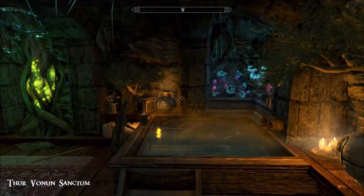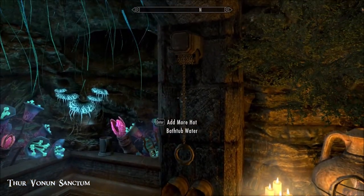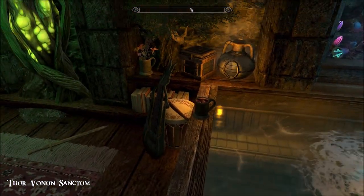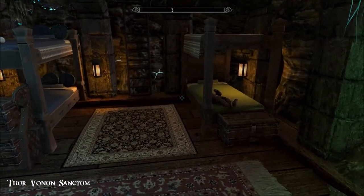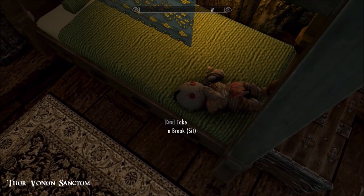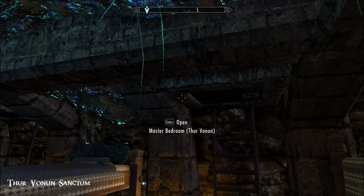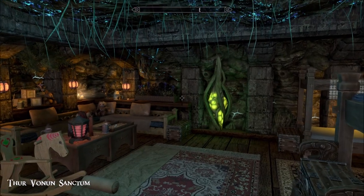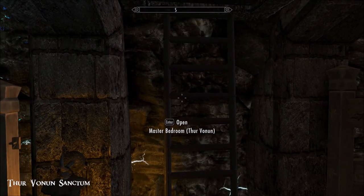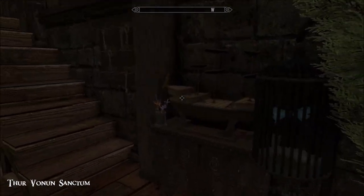Oh, cute. They've got their own little bath. Does this work? Yes. Add more hot bath water. Oh my god. All right. That is lovely. Wow, that's a creepy doll. Oh, and you can sit on the bunk beds. I might be a bit big for that. I'm not sure. Okay, so the kids' room is directly below yours, and it's really lovely, beautifully decorated. Okay, carrying on.